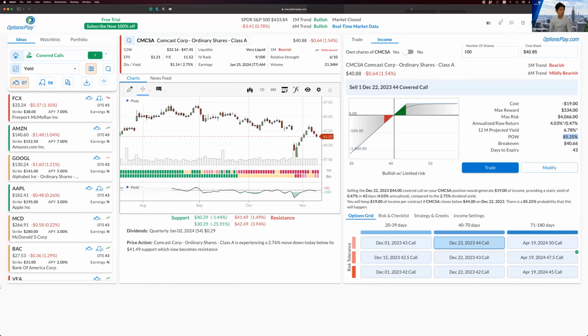What's the difference between the annualized return and the 12-month projected yield? The 12-month projected yield basically is this number, 4.03%, plus the 2.75% that you get up here is how we generate the 6.78%. So the projected yield basically takes into account what you're going to earn on the covered call and what you're going to earn on the dividend and adds the two together.